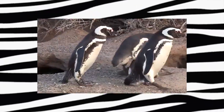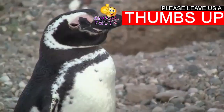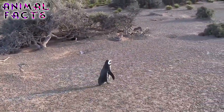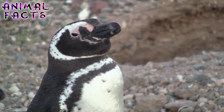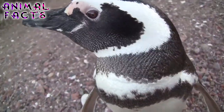Number 7. The breeding season of the Magellanic penguin begins in September and lasts until the chicks reach maturity, usually in late February or early March. The female penguin lays 2 eggs in a nest that is built in a burrow or under a bush in a spot where the temperature is always over 68 degrees Fahrenheit. The incubation period lasts about 42 days, with both parents taking 10 to 15 day shifts.